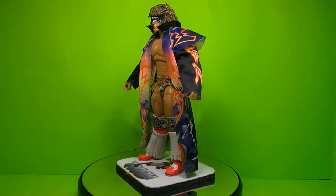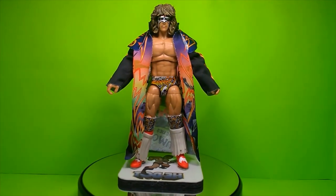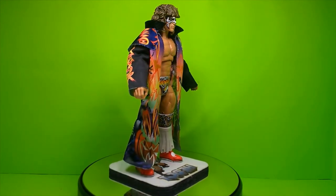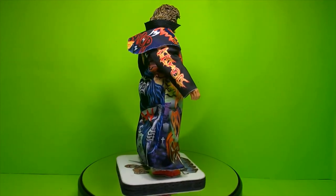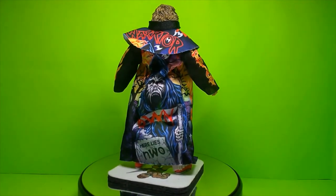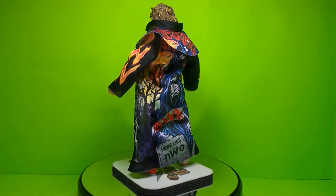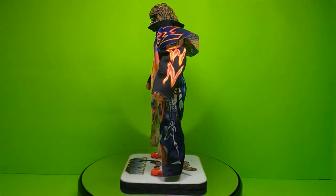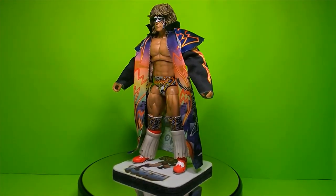He is a figure any wrestling fan must own in their collection. If you're an Ultimate Warrior fan, without a doubt, go out and get him immediately. And even if you're not a wrestling fan, as an action figure, he is worth having on your toy shelf because he is beautiful. He will stand out and he is absolutely stunning. The Ultimate Warrior from Mattel from the Ultimate WWE Collection line. A must own and one of the best figures of 2019.